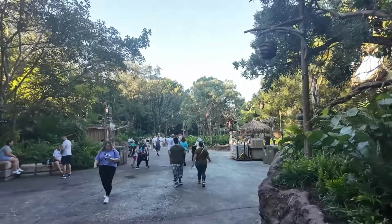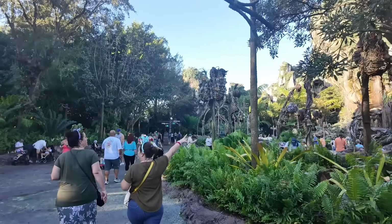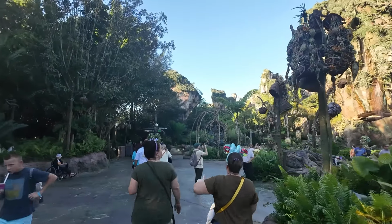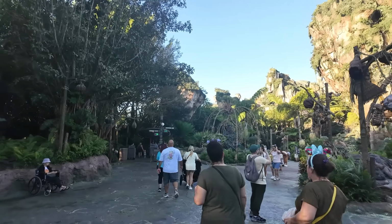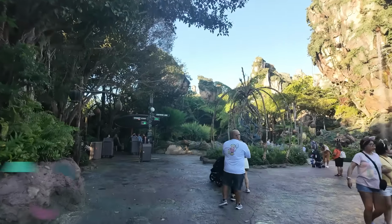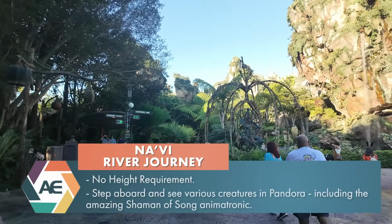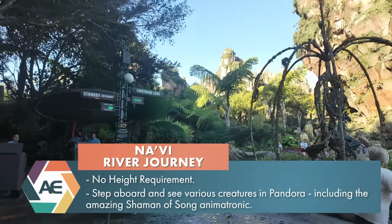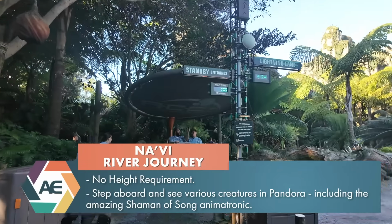All right, our first stop of the day is Navi River Journey. Navi River Journey is probably the second most long line to ride in this park. It is already up to a 30-minute wait as of 8:24. So we're gonna hop in line for this one. I'm hoping this is our one line because hopefully we still make it on others before their lines start to tick up for the day.